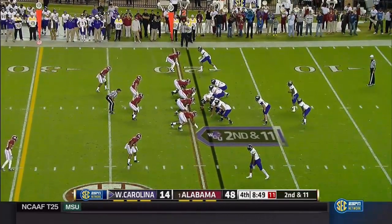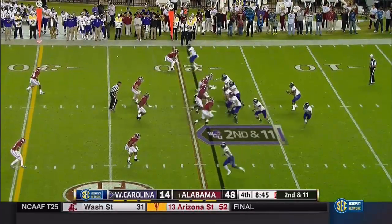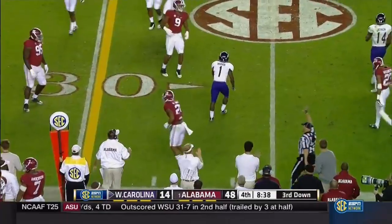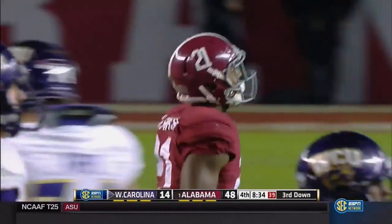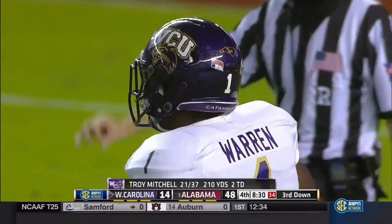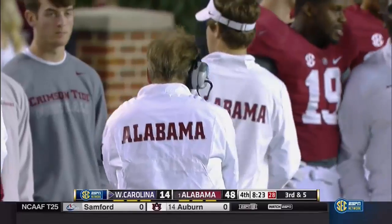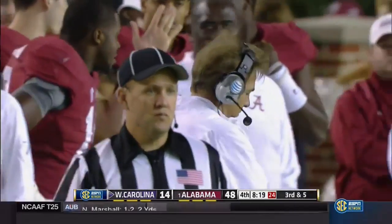Here's a second down and 11. The play lost a yard. From the 19, the Catamounts working out of the shotgun again. Mitchell swings it out near side. Sean Warren, first time to touch the ball. He gets tripped up and gets to the 25-yard line. He's a little guy at 5'7", 180. Maurice Smith came up to make the stop and trip him up. It'll be a 3rd and 4 now facing Western Carolina with 8:26 to go in the ball game, and Alabama leading 48-14. Well, you can see why this team's won 7 games this year.